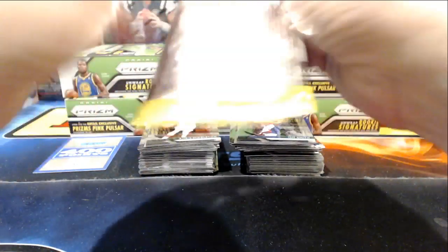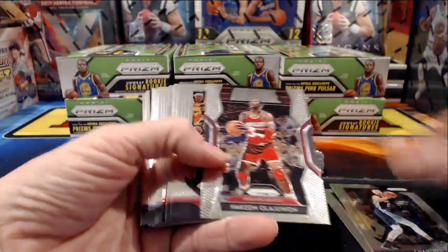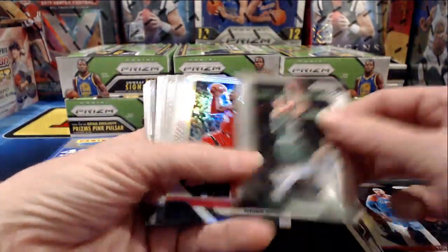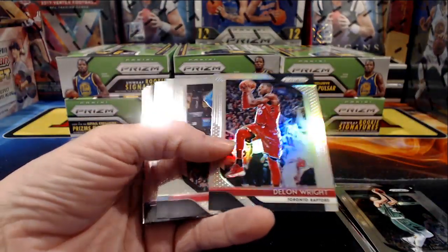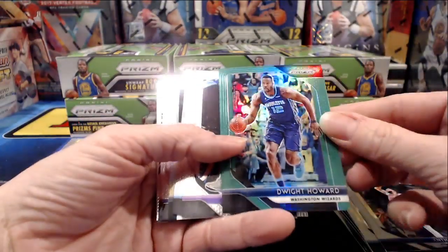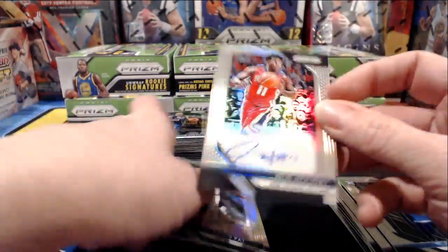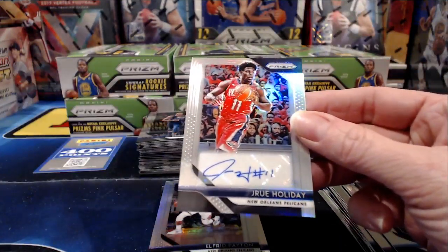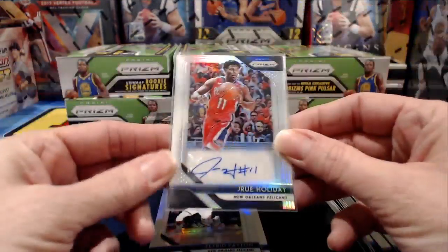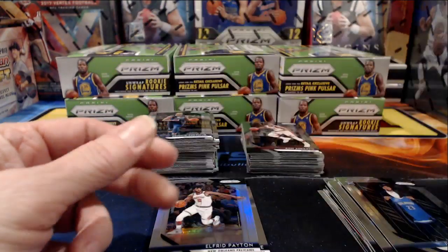But whatever the case, some people are still trying to say, oh, they'll mend some fences. He'll be back. That man is not coming back. You don't return a call to the owner of the team, refuse to speak to him for over a month now, and think you're going to come back there and be paid $20 million or whatever. I don't think so. This is Jrue Holiday for the Pelicans, New Orleans.